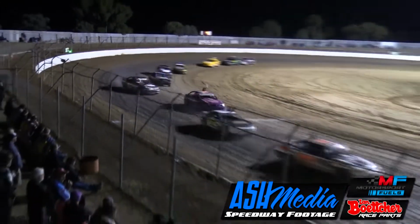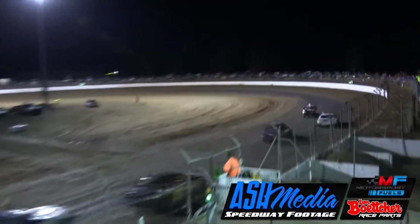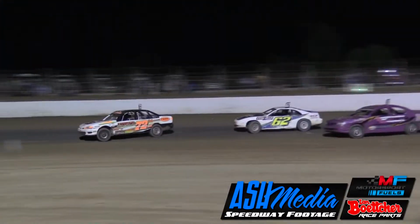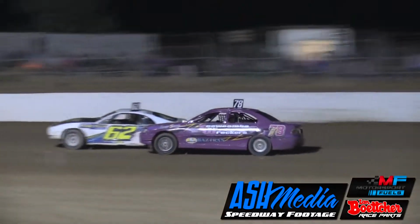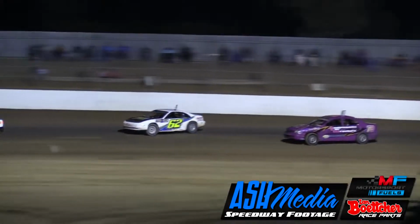Green lights are back on. Around the cone they come. Our race leader is Martin Hawson. Jason Gray this time is looking underneath the Smith. We've finally got a battle for second place, the final transfer spot not over yet.